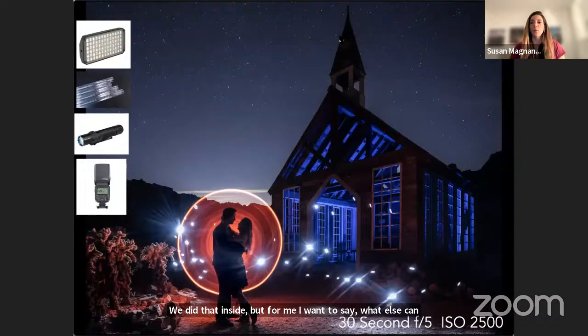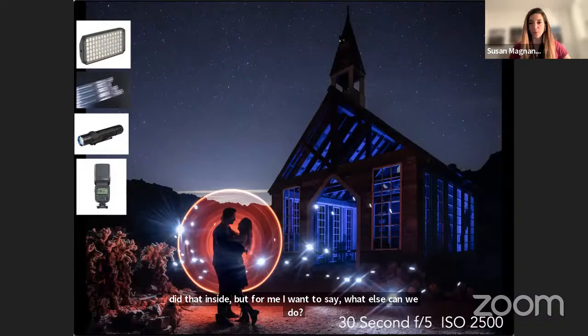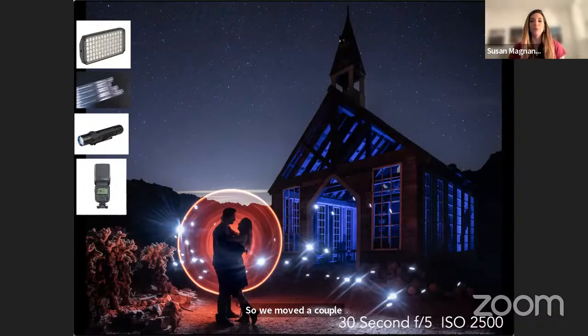So we moved the couple outside of the doorway. We turned the church blue. And then we used a red tube with a tissue at the end, which caused it to be white or gold because it stopped the light from coming out. And we used a speed light. So instead of lighting our model from the front, we actually lit them from behind.